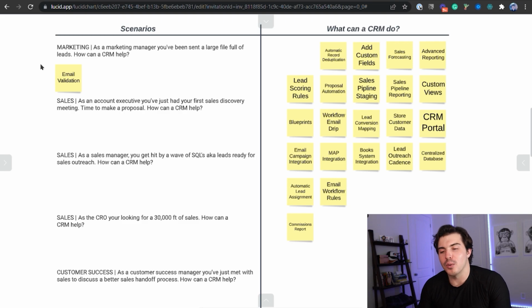So if your email reputation gets worse and worse over time, the more you're going to end up in spam, and the less effective your email campaigns and communications will be. So really important to do. That should be a part of your marketing qualification process for leads.